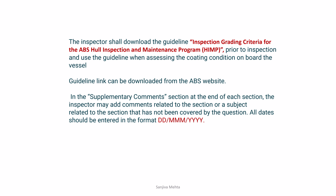All dates must be entered in DD, MM, YYYY. Uniformity. Because in the United States, for example, you write month, DD, YY, and in many countries you write DD, MM, YY. So the standard is DD, MM, YYYY. All right?